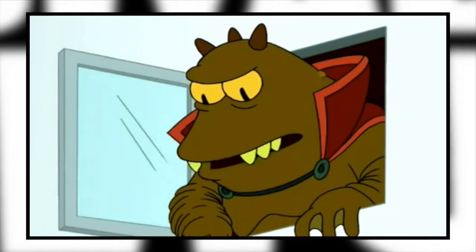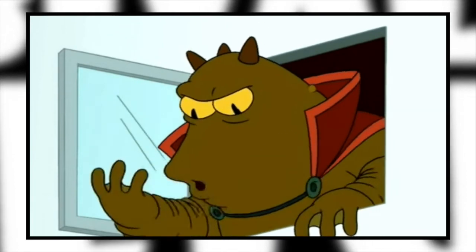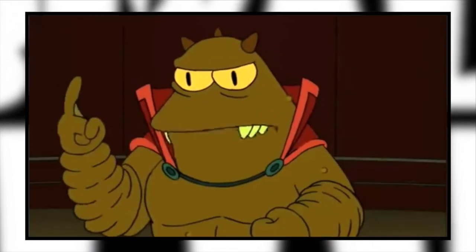Omicron Persei 7 is a neighboring planet of Omicron Persei 8. It was first mentioned in the episode When Aliens Attack.